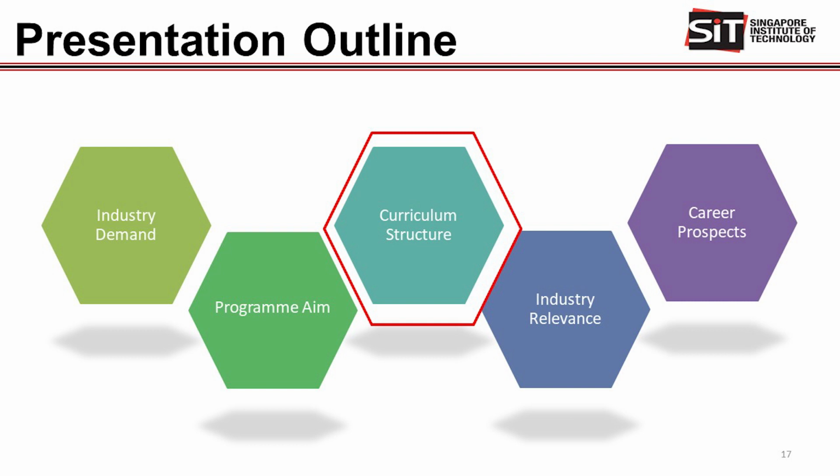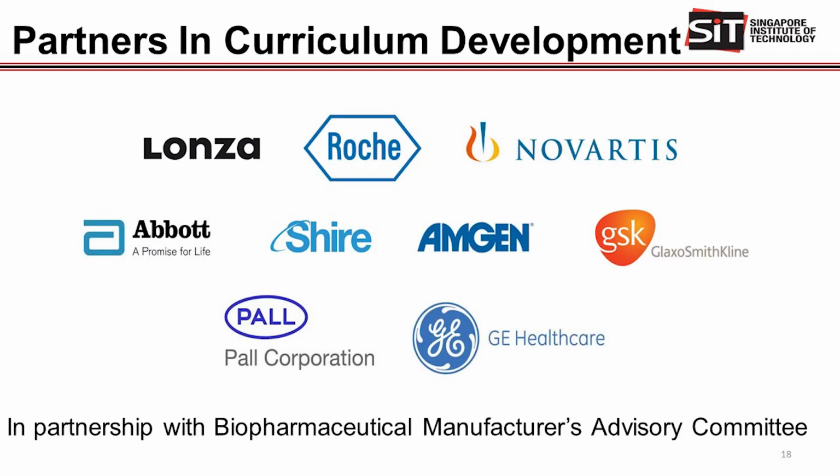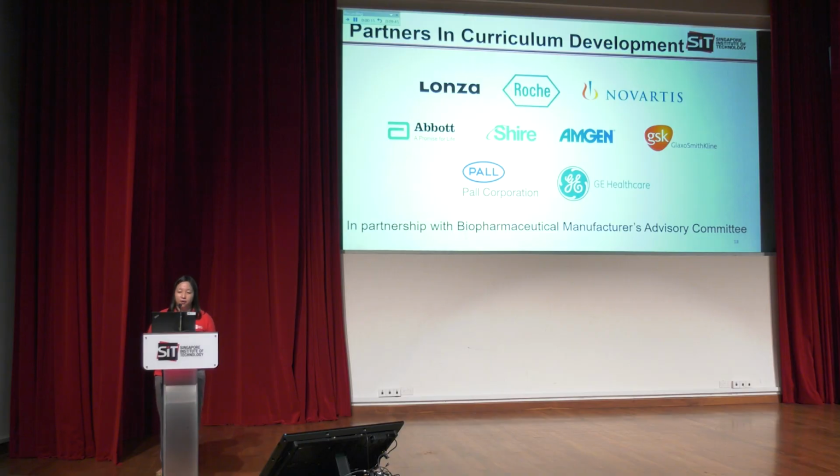Now, how do we structure our curriculum? We partner with pharmaceutical companies. We have a committee that we work with, the Biopharmaceutical Manufacturers Advisory Committee, that is made up of many large drug companies that have facilities in Singapore. We also have an industrial alignment committee that works with our program to give us feedback on the knowledge as well as the skill set that are valued by the industry, so that we can design our curriculum to train students to be industry ready when they go out to work.